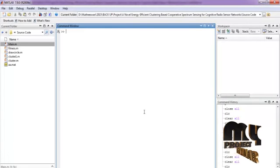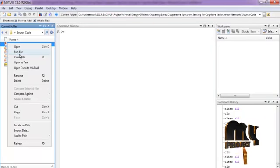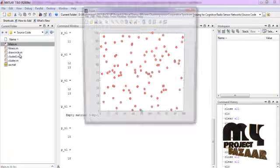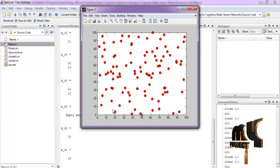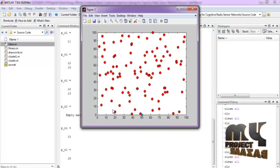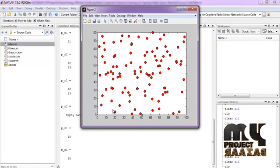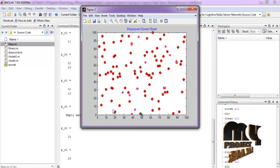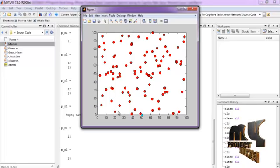Let me discuss the running procedure for our process. Select the main.m file in the current folder, right click the file and run it to execute this process. Here both cluster and cluster head selection will be performed. This process will be repeated for the maximum iteration. Once the cluster head is selected and the energy estimation shows energy is less than the maximum energy, then the data transmission will be performed. This process will take more time to execute.